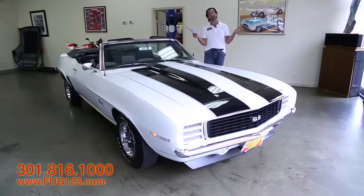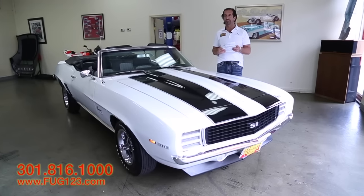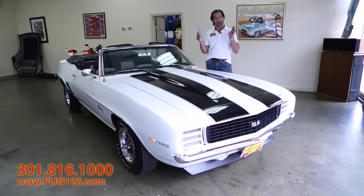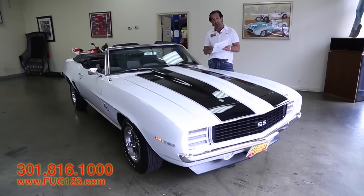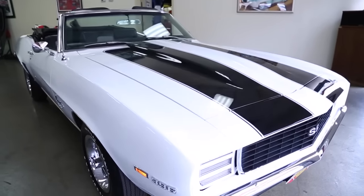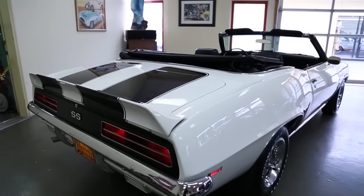Hey everybody, thanks for joining us today on what may be one of the nicest, most beautiful, and really exotic Camaros we've ever had. So I'm gonna take a few minutes to walk around the car. I want to show you some detail of the stuff. I'm gonna run down a list of things that are on it, and if you would just take a minute and price this car out, like don't buy it right this second, because I know that you're thinking about it, but price out all of the stuff that we're gonna look at.